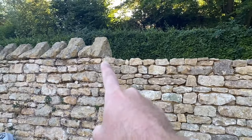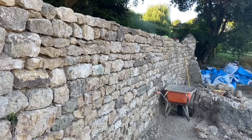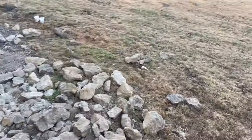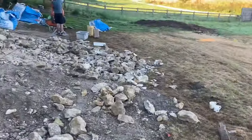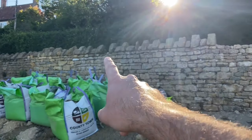So once we get the tops on, it's gonna look nice. And there's a few little extras we've got to do as well, which was agreed. Pat came down yesterday and let us know. Little bit in there we've just pointed in, like I said earlier, there's a hole there.